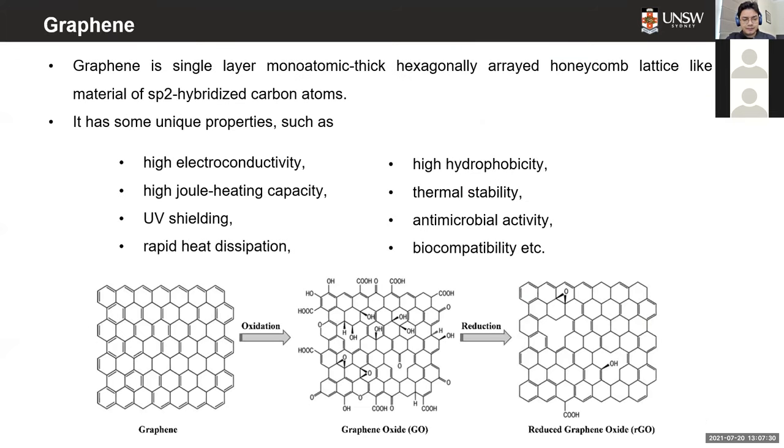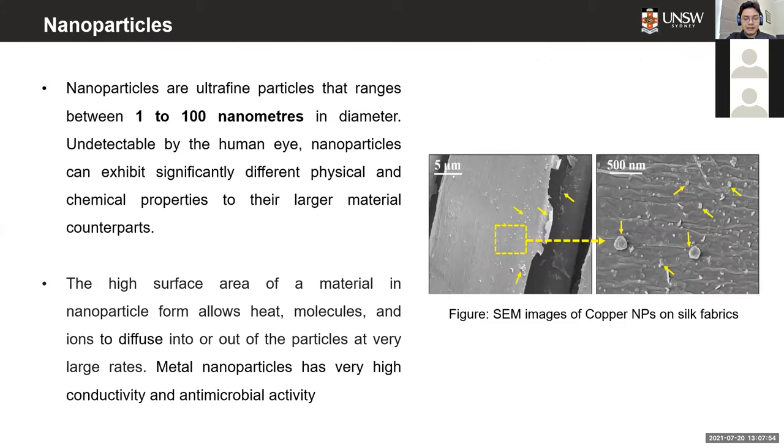Okay, let's talk about graphene. Graphene, a two-dimensional single layer planar sheet of carbon atoms, has already proven itself a groundbreaking nanomaterial in diverse technology areas due to its exceptional mechanical, thermal, chemical, electrical, and antimicrobial properties. On the other hand, nanoparticles are ultra-fine particles that range between 1 to 100 nanometers in diameter. Metal nanoparticles have very high surface area, excellent conductivity, and antimicrobial activity as well. Here you can see a copper nanoparticle on our developed silk fabrics. This is the scanning electron microscopic image.